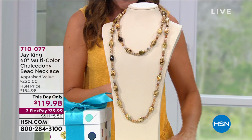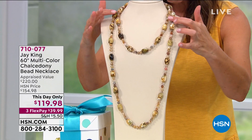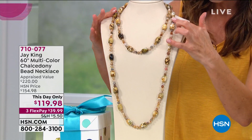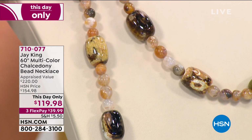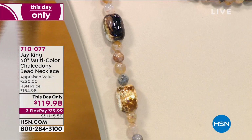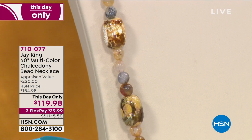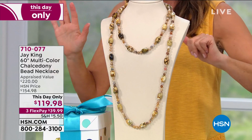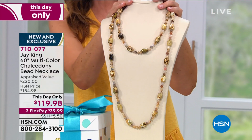How about 5 feet of genuine gemstones? It's the 60-inch multicolor Calcini bead necklace. Look at the color of this Calcini. It's butterflies, it's gorgeous agates, it's these beautiful natural colors of green and gold and white and orange and gray and brown. It's 5 feet in length. It will be a one-day only price of $119.98. It does have a clasp. You can wrap it around as many times as you want. Heck, you can wear it as a belt if you're in the mood to. The size of those stones, it's just off the charts. I think you're going to be absolutely thrilled.